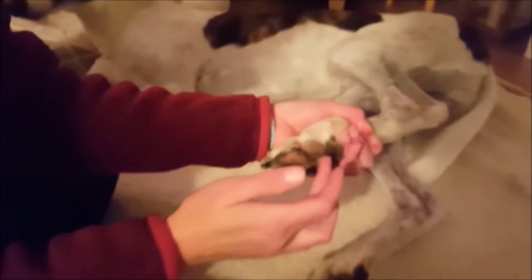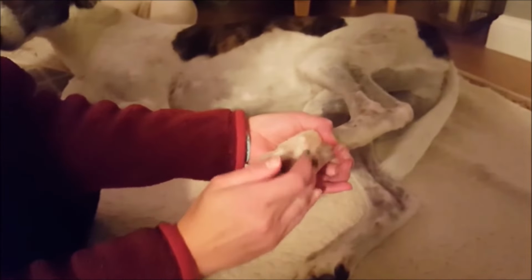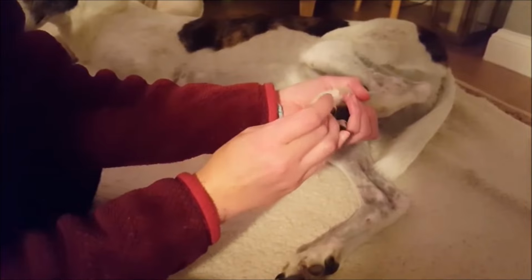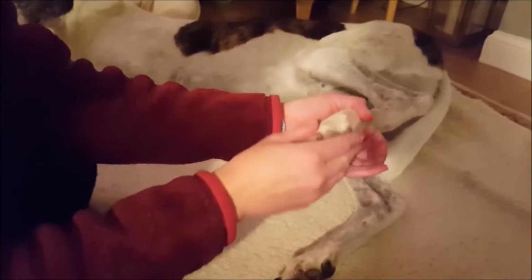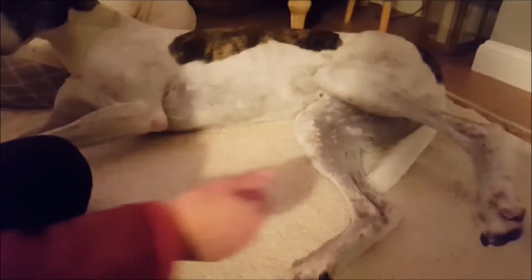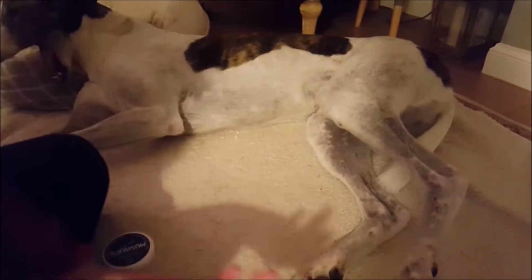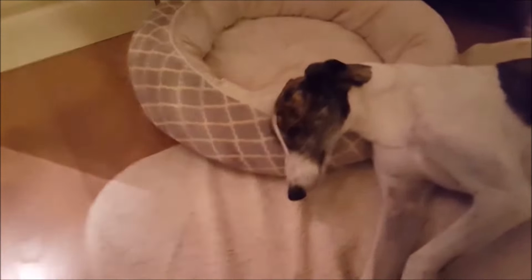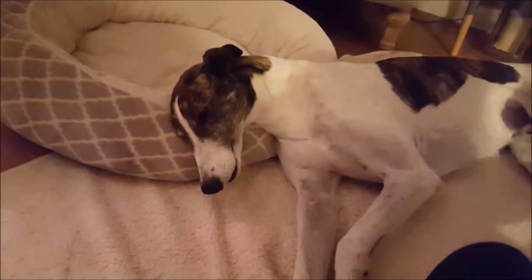Magnus is quite a little expert at this these days, so just want to rub it in his paws and make sure there's nothing else untoward on his feet. So the vet did check him over, but I like to be thorough. He's a very good patient, aren't you, Magnus?